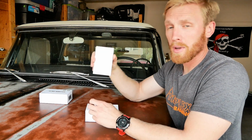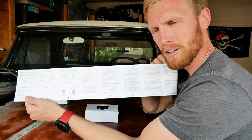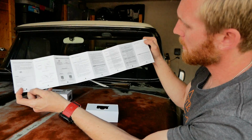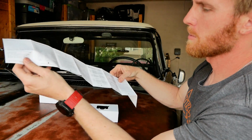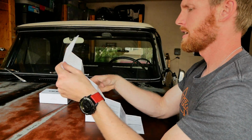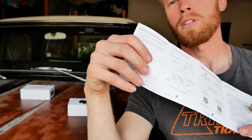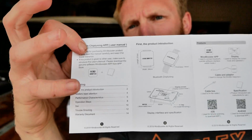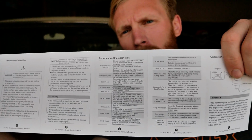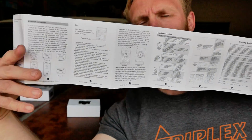Alright, so we have our instructions. It's got some decent instructions. Got some pictures that are labeled 1 all the way through 8, and then you flip it over and you have 9 through 14 on the back. And literally, the instructions range from your glossary to what the product is, what you have, disclaimers, how you should install it, use it, and so on and so forth.